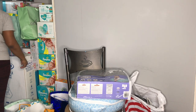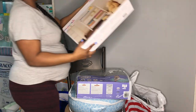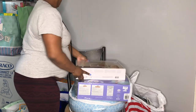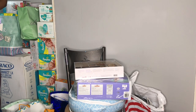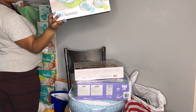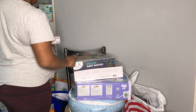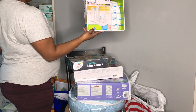Then we got a nursery organizer, which will really come in handy. We got the baby bather. Excuse me. We actually got two of those, so one can stay here, one can go to my mom's. We got another baby bottle drying rack.